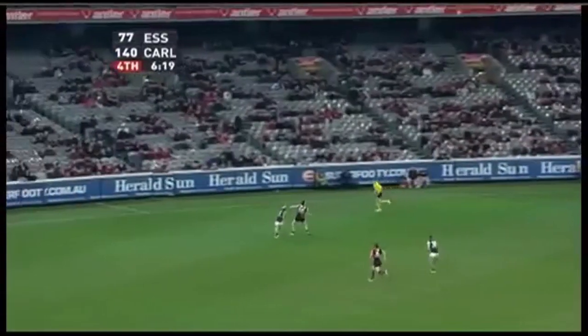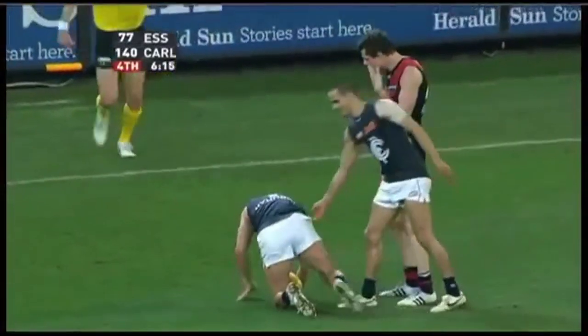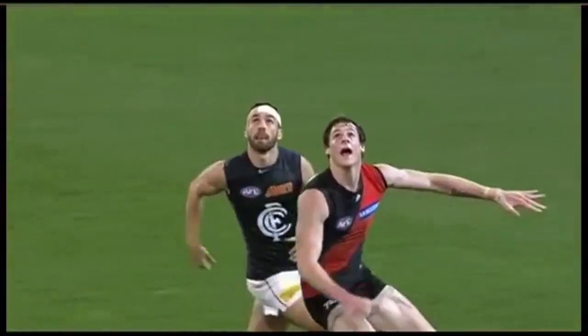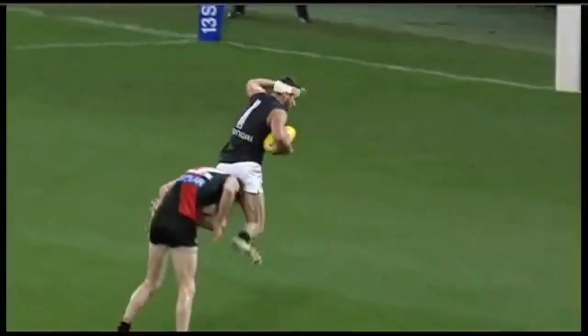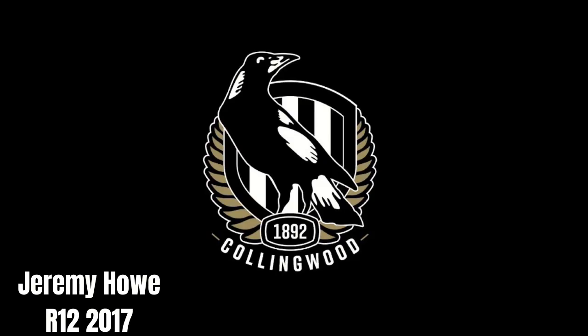And the ricochets with Robinson. And where's Eddie? Walker's got the sit here. Oh, what a screamer. Everyone's up with. I reckon Essendon supporters are cheering this. Oh, that's the best for the year by a mile. That was very, very high.